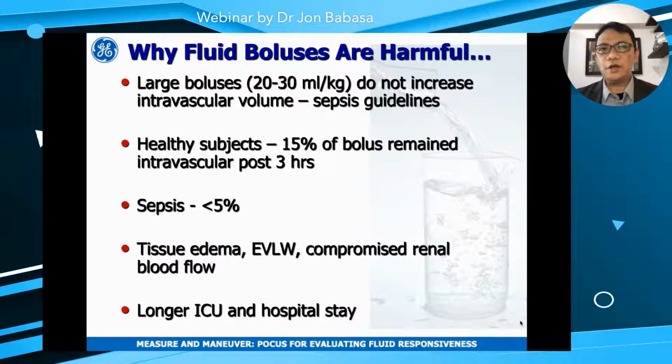So where does that fluid go? It goes into your interstitium, it goes into your lung to produce pulmonary edema, it goes to your peripheries, which will produce peripheral edema or pitting edema. It goes inside your abdomen, which may cause intra-abdominal hypertension or increased pressure, and it will severely compromise blood flow. It will cause hemodilution, and therefore result in a longer ICU and hospital stay, and maybe even an increase in mortality.